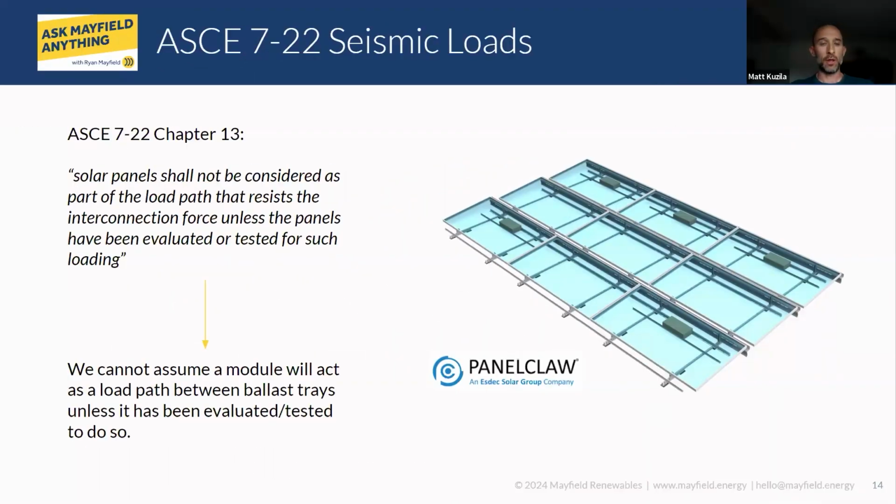So I completely agree with Paymon. The code is a little ambiguous with the evaluated or tested methodology they mention, so it could be up to the AHJ to determine whether they will require testing or an evaluation. But it's still clear to me that the most straightforward method would be to avoid this section, if at all possible, by selection of a grid-based system, which does not require this clause because they transfer load through other means, the rails or the racking itself. But if you were to use a different system, it would need to be a conversation with the AHJ on whether a test is required or an evaluation could be used.